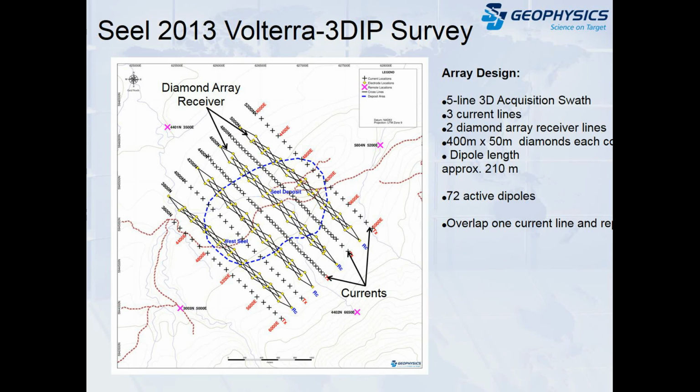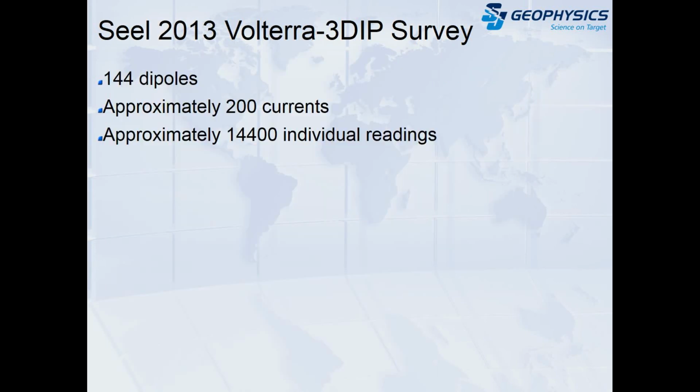So just talking a little bit more about the array here, we used about 144 dipoles and approximately 200 currents. So we collected about 14,000, 15,000 individual readings. I don't think those numbers are quite right. I just picked them out, but that's approximately what we did.